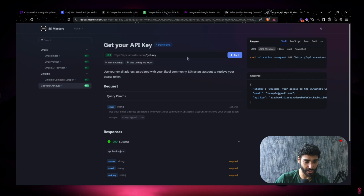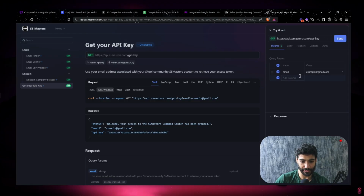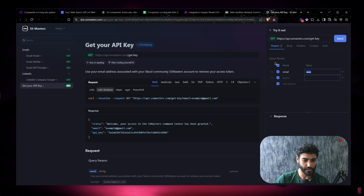So every member essentially just goes to get your API key, this page, click on try it. And essentially all they have to do, you see this email column right here? Let me just zoom in. The only thing they have to do is just type in their email address and they're going to get access to their unique API token. So this is how they do it.